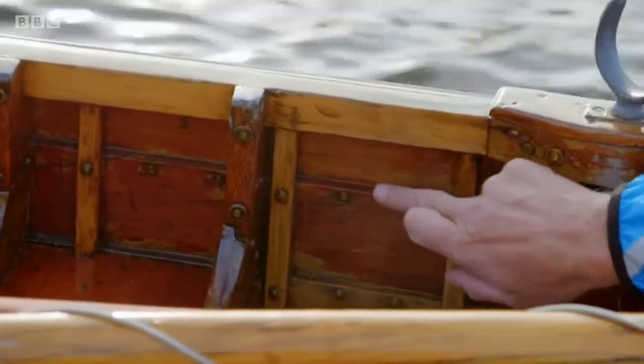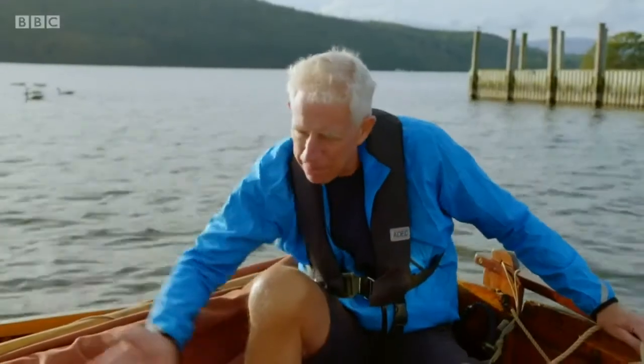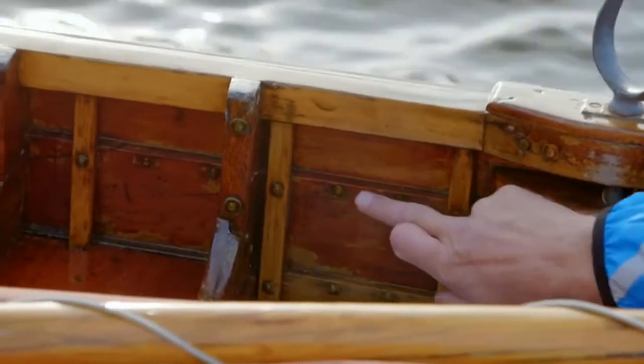She's got these lovely mahogany clinker-built planks here. Yeah. And I think they're elm, these ribs, which are bent, aren't they? They are. Steam bent around the shape of the boat, and then clenched with these copper rivets. She's just gorgeous. I've got to value her.